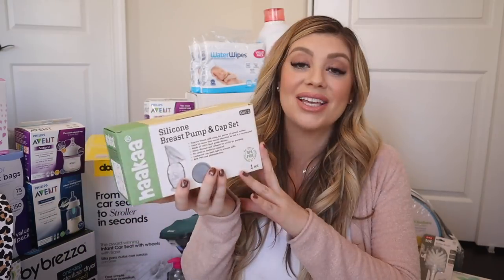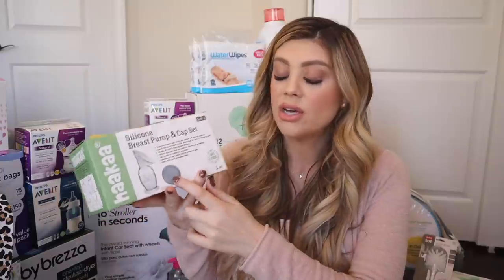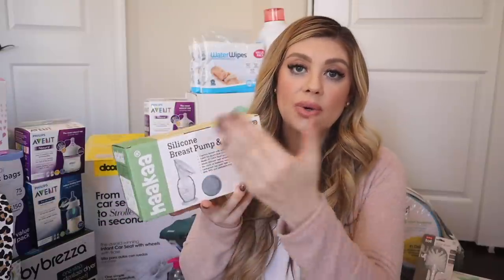And it's like, okay, yay, because you know, the milk is like legit liquid gold. So you wanna save every last drop that you possibly can, and you can save it in this little guy. This is definitely a breastfeeding must have. And I love the fact that this one also comes with the silicone cap to it.